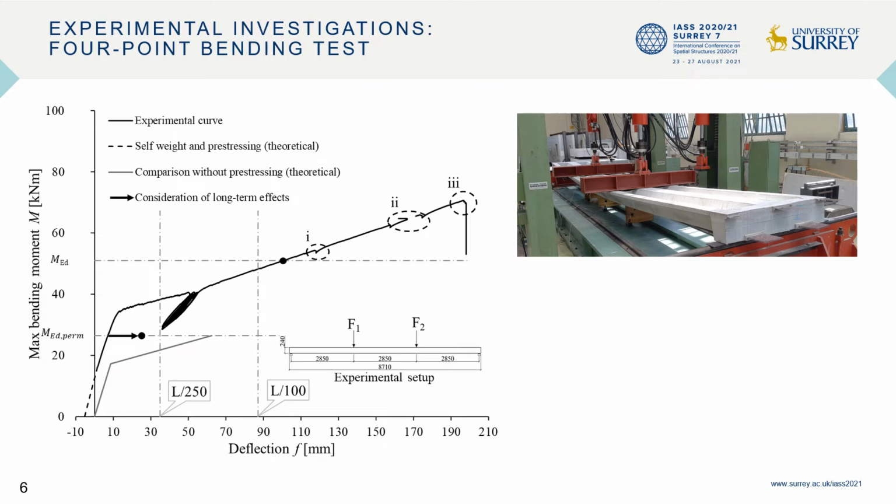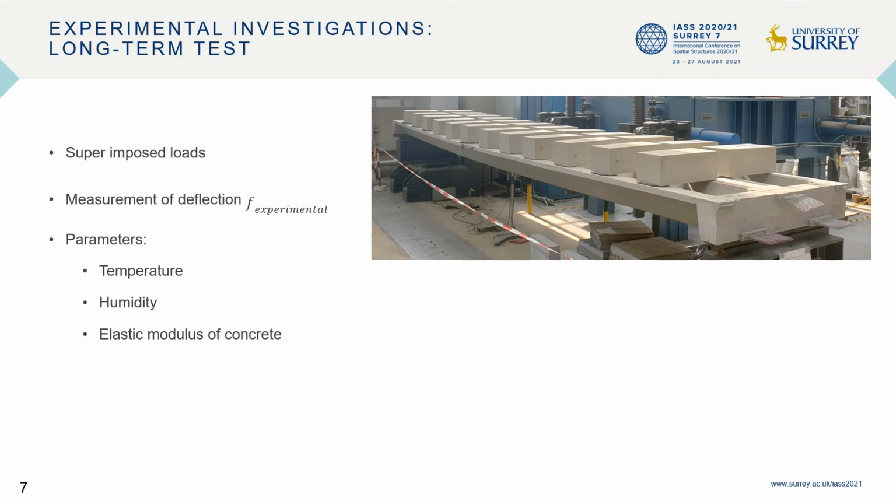Considering the experimental results and the long-term theoretical deflection, it can be observed that both criteria are fulfilled. On the other hand, the theoretical deflection of the same design, but with a slight reinforcement, will be significantly larger, roughly 7 times bigger. This means that even without considering long-term effects, it will not fulfill the first criterion without prestressing. For the long-term test, the deflection under superimposed loads was measured.